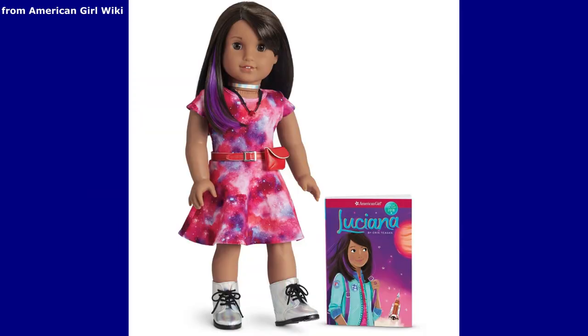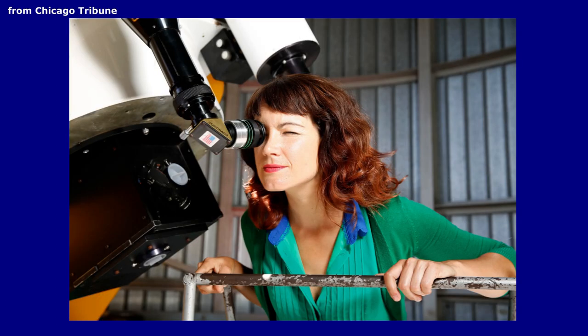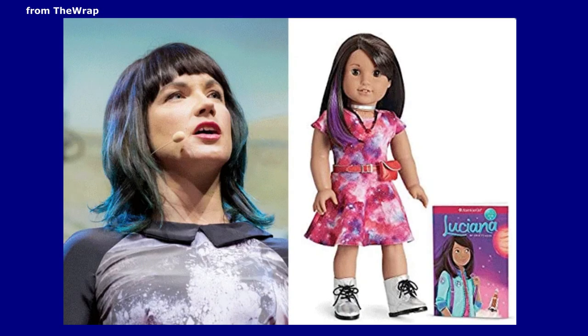In 2018, American Girl released the new Girl of the Year, Luciana Vega. Luciana likes space, and in her book, she goes to space camp after winning an essay contest. In 2020, astronomer Lucianne Walkowicz sued American Girl, claiming they used their image and identity without permission for the Luciana doll. The basis of this claim was that the doll had a similar hairstyle, including the same purple streak, and wears extremely similar clothes. The suit was settled in 2021, and the details of the settlement were not publicly shared.